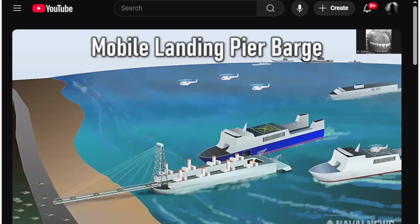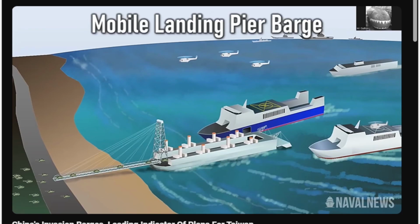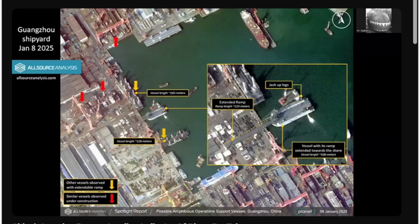But these new landing ships or mobile landing piers, they might not look very exotic, they might not look that sexy or glamorous, but they are perhaps much more significant than those traditional amphibious warfare ships that we just looked at. So here's a satellite image of them. This is published by All Source Analysis. All Source Analysis, excellent outfit. They're primarily professional, basically. They're not just publishing OSINT or anything like that. Commercial intelligence. They did share this, and it clearly shows some of these barges being built.